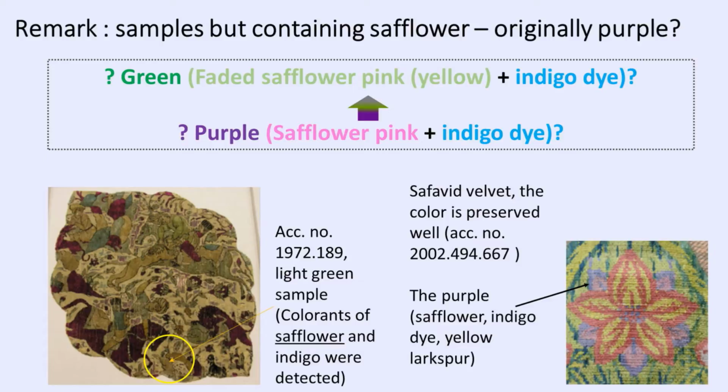I wanted to mention the fading aspect of those velvets. When the light green sample from the velvet was analyzed, indigo and also, unexpectedly, carthamin, which is the main colorant of safflower, were detected. Safflower is known to be very light sensitive. The assumption is that safflower faded from pink to yellow, and with indigo blue, it now looks light green.